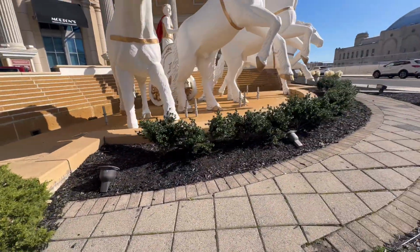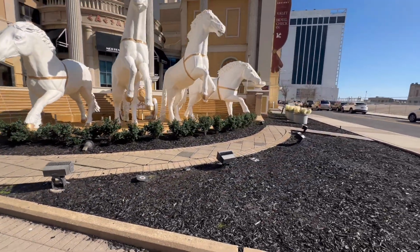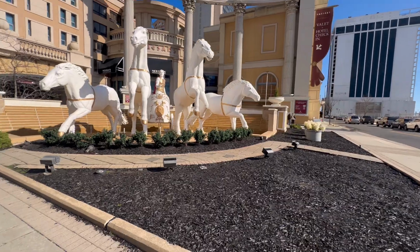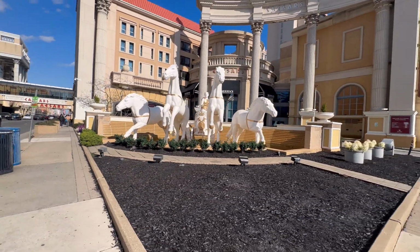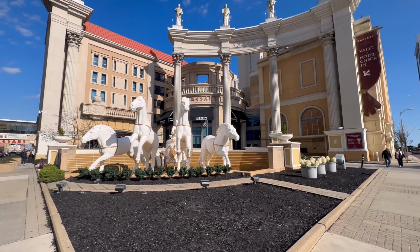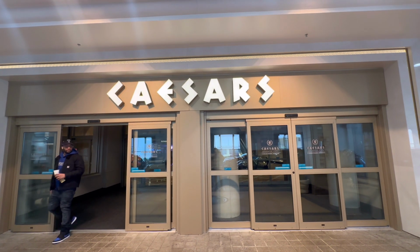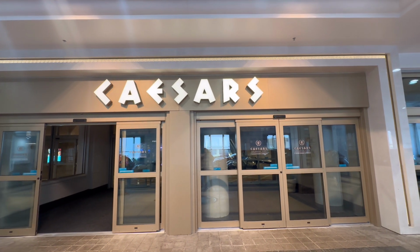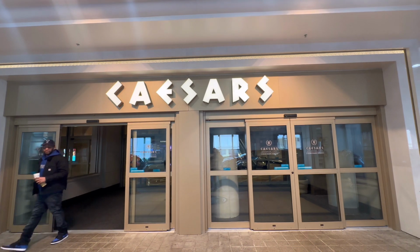Take you outside for the entrance of Caesar. There you go. If you're coming in from the street entrance, this is the front area where you would enter the resort. I've taken you from the boardwalk entry because I took the jitney, just to give you a different view from the boardwalk and from the main entry.